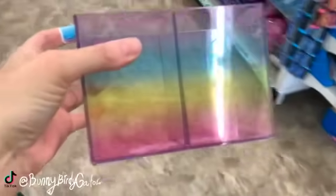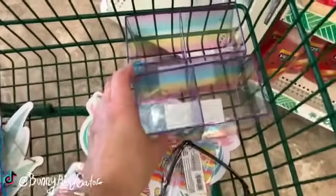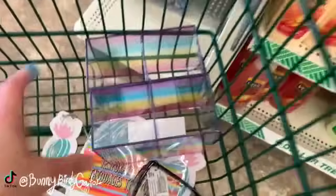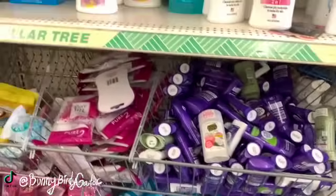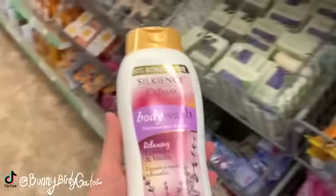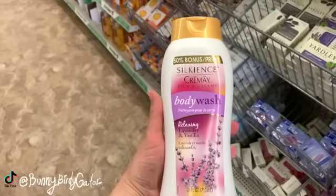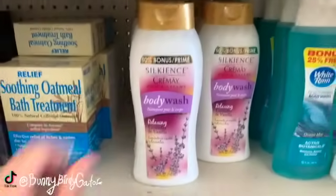Yeah, I really like those. You could do a little something side by side, or you could put them together and do something like that. I love cute containers so much. I think this is new. The relaxing lavender and vanilla. 24 ounces in a container.